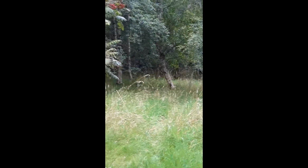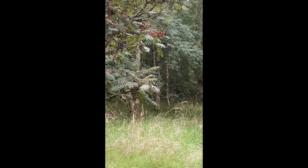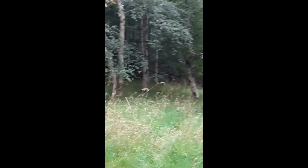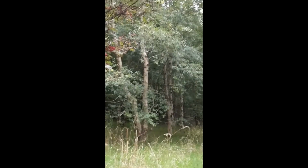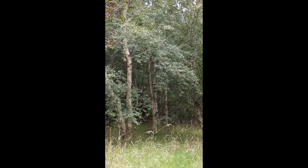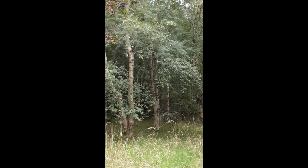I'll see if I can find it for you so we can hopefully get some footage of it. Oh, there, did you see? Something just ran up that tree there, up the birch tree in the distance. Okay, I think what I'm going to try and do is get a little bit closer and see if I can get this squirrel on camera, because that was definitely a squirrel.